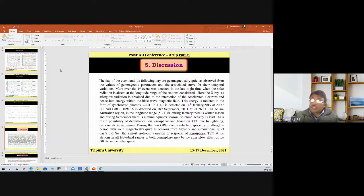During the time of these two events, as we know, cloud activities are less, that is, lightning, cyclones, etc. So the possibility of disturbance due to cloud activities on the total electron content of the ionosphere is less.